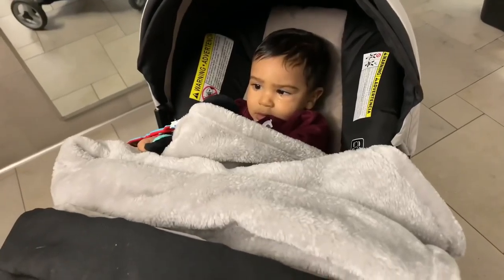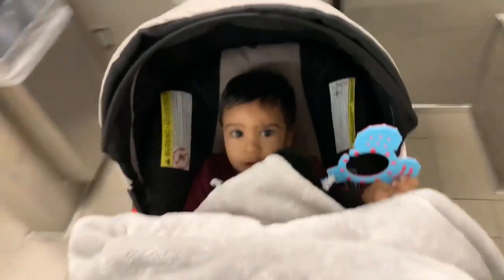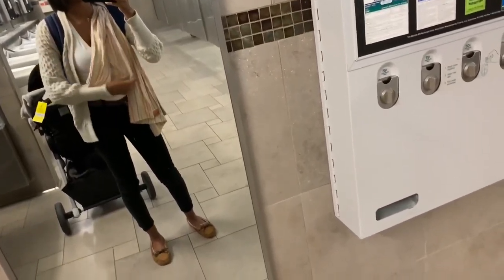So how I would do it is I would put my leggings on, obviously. I would put on my shirt, and then a nursing bra. Make sure you have that if you are breastfeeding. Then I will put the baby carrier on, and then I will put my cardigan over the baby carrier. So I will actually leave the house with the baby carrier on. So it's the last thing I have to worry about getting together when I get in the airport. It's already done for me.